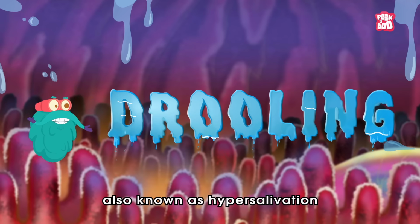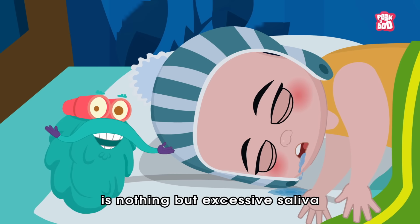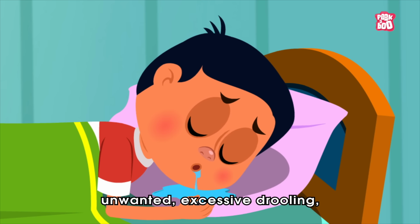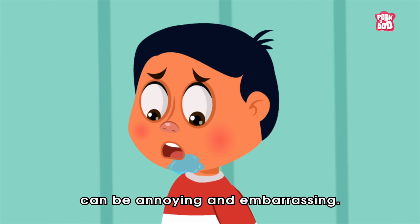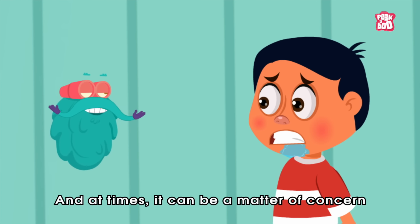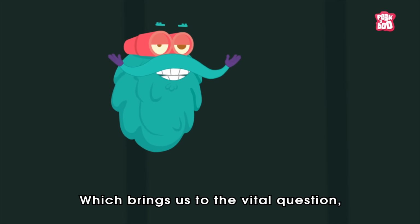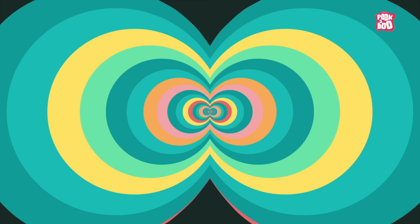Drooling, also known as hypersalivation or sialorrhea, is nothing but excessive saliva that we all experience. But unwanted excessive drooling, usually while sleeping, can be annoying and embarrassing. And at times, it can be a matter of concern, as it could be a sign of issues in the body. Which brings us to the vital question, why do we drool in the first place?